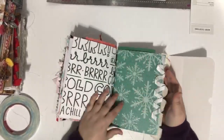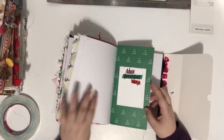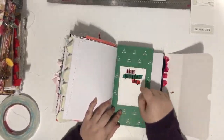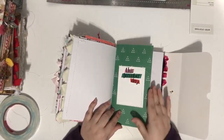So some of that. Here I stitched through some more ribbon. Here I added a little fabric trim. Here I stitched another Project Life card on here. It just says this December day. I love that you could journal on here. I leave it blank and it looks so cute on this green.